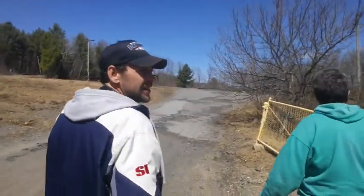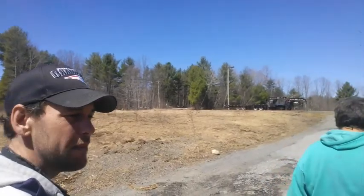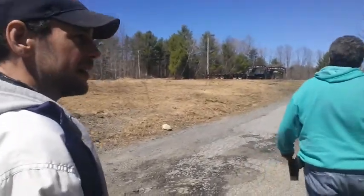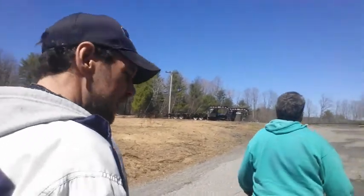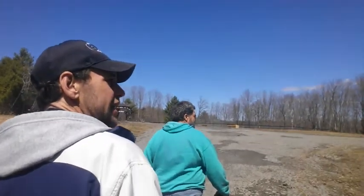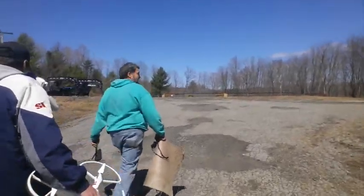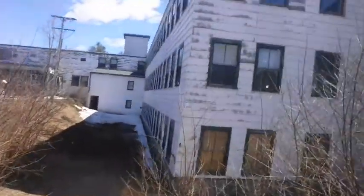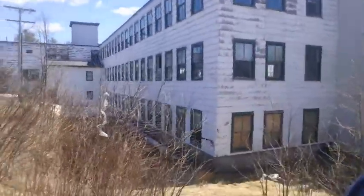Hey guys. Yeah. They're gonna cover this with aluminum and it's not gonna look the same. So we're hoping to get this all done up before they change it. Won't see the windows anymore. Sad. I had no idea there's a baseball diamond out here. No idea. This is kind of the back side of the building here.